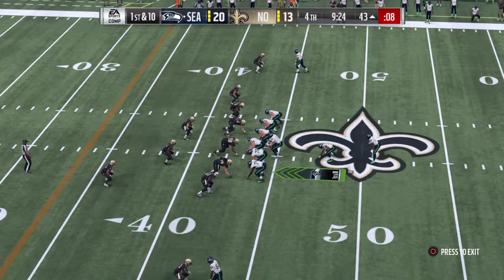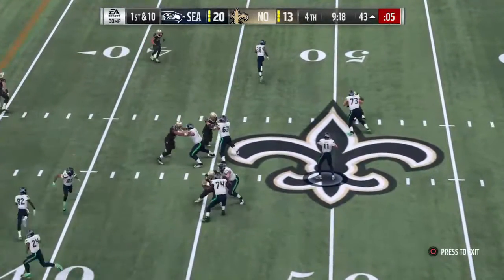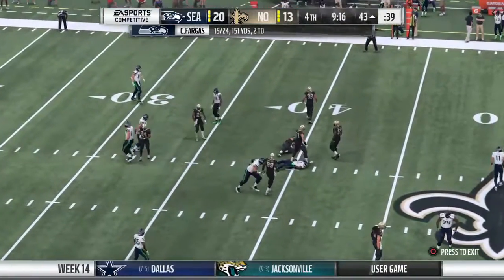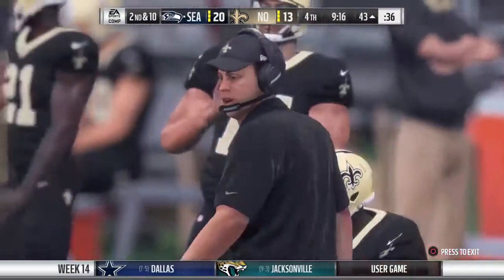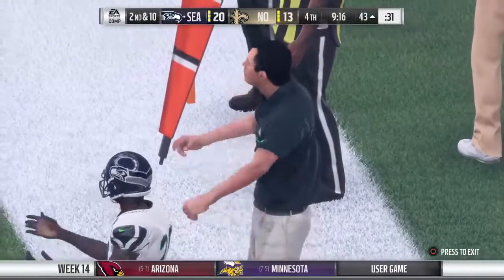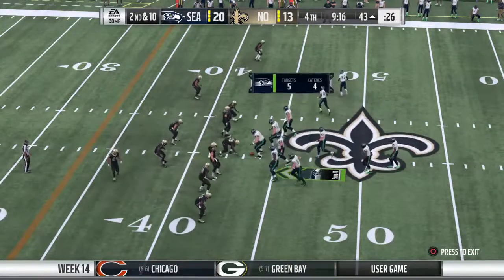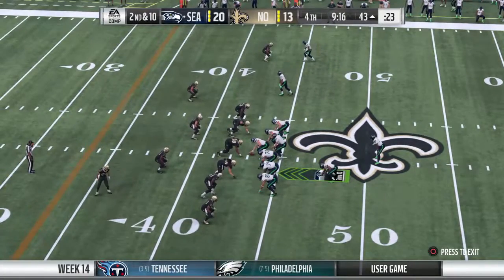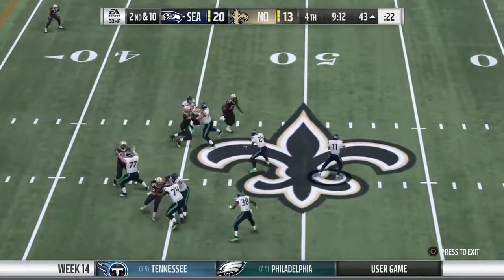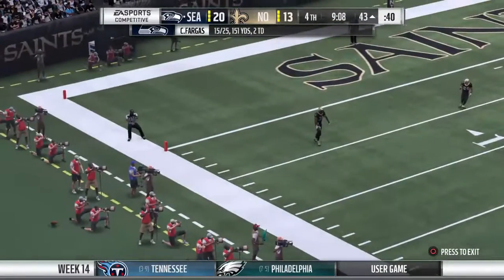Let's go. Blue landed. He'll look to throw. He couldn't quite hold it. Got hit. Ball pops out. Incomplete. He'll try again with the arm here on 2nd down. And his throw is incomplete.